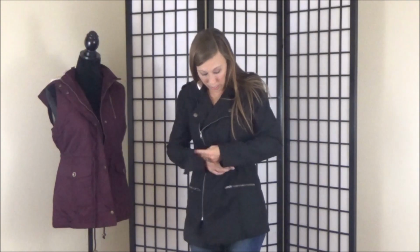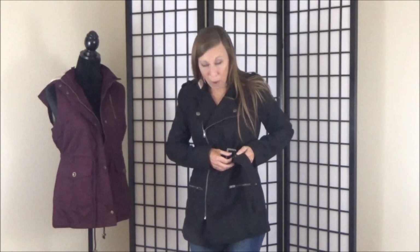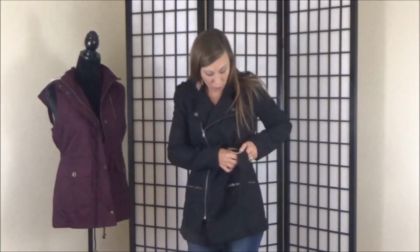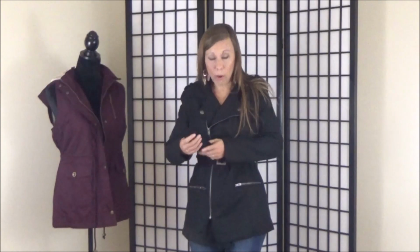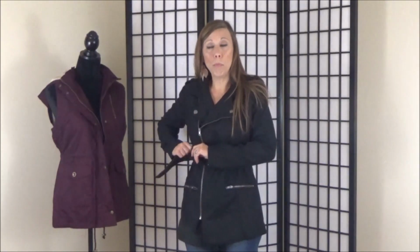So I'm getting assembled here. My husband does not love it when I wear jackets that take 10 minutes to put together. So he knows if we're at a restaurant and it's time to go, let Jen stand up, put her coat together before he even bothers to get up, because it takes me 10 minutes. I'm also a very slow moving person.